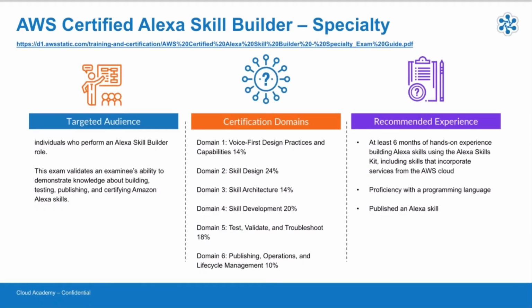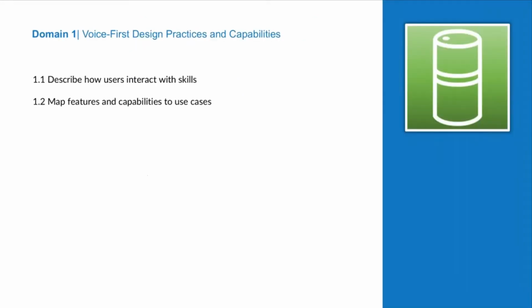This has 6 domains. I'll run through each of those now. Again, we have the link at the top there just to give you the blueprint of the exam. If you're looking to get this certification, it's quite a niche skill, I think. I don't think there's many people that have passed this certification yet. And like I say, it's still very new as well. So let's take a look at each of the domains.